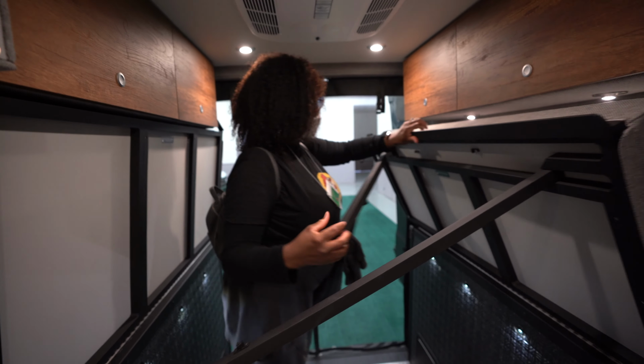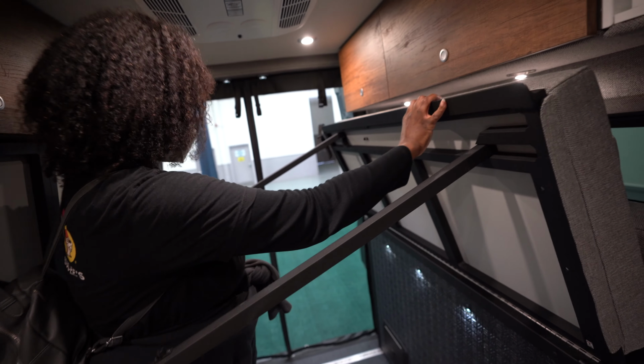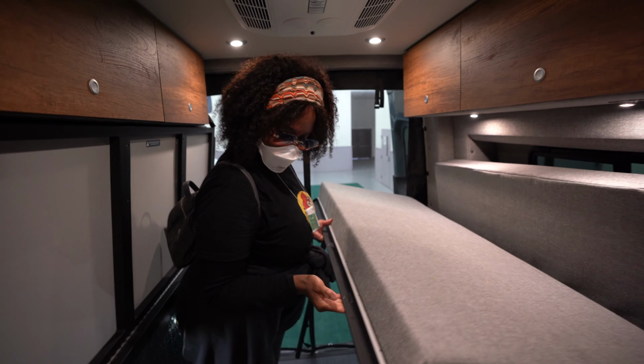So this is almost where I feel like I gotta figure this out. Let's see. That will work. It's only come down halfway. You got it. Yep. All right.